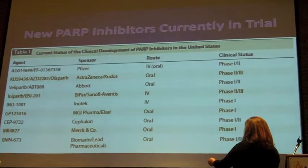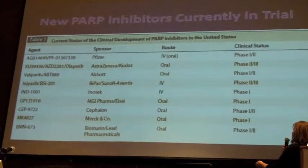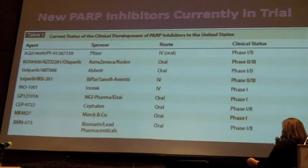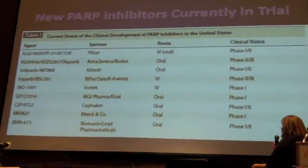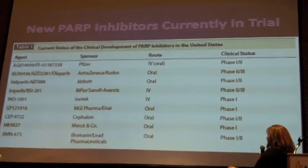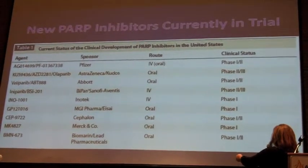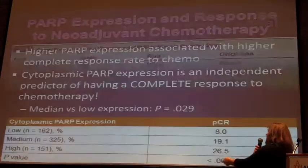So I just wanted to give you an example of a bunch of the different PARP inhibitors that are currently in clinical trial. There's a Pfizer drug that's very popular. There's a Merck drug. This one, BMN 673, also looks very promising. Adelphi, we're going to talk about in a minute. That's ABT from Abbott. Taking this down, you should buy the stocks.